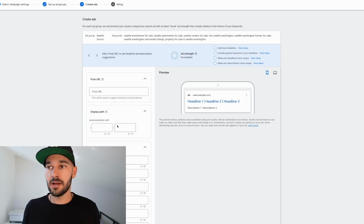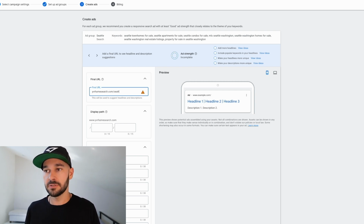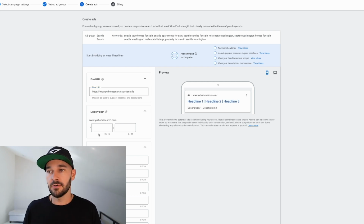So again, how do we create our ads? Well, you're going to go to your website, and let's just say we use my old website, which is not Seattle, but let's just use this as an example. So you would go https, blah, blah, blah, and you'd actually use your site there. Now, one thing you're going to do on the display path is note that the display path has nothing to do with where the link is going to take you. It's just what's going to show up. So I would do ybearhomesearch.com/Seattle.